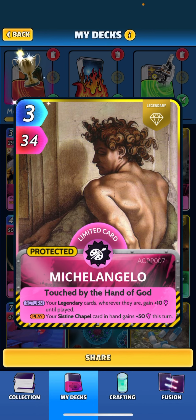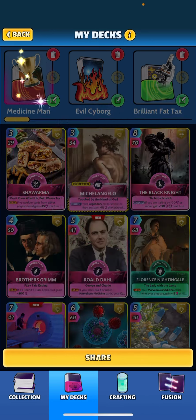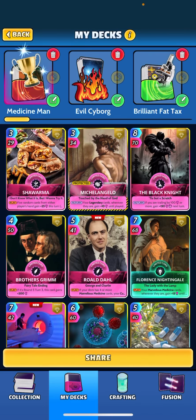So going to give all our legendary cards a nice plus 10 until played buff, and for only 3 energy, which is pretty nice. So that's basically 100, and what's he going to put out? 154 power total for 3 energy, so pretty decent.